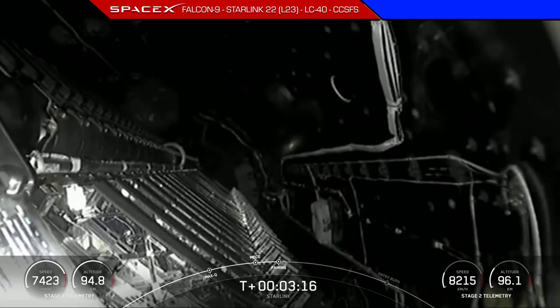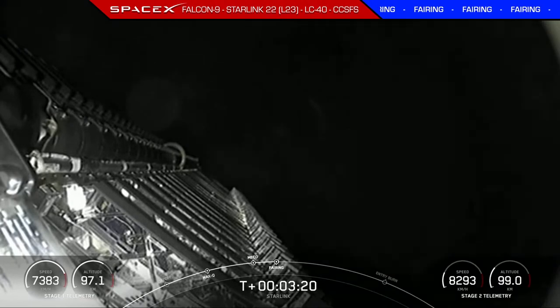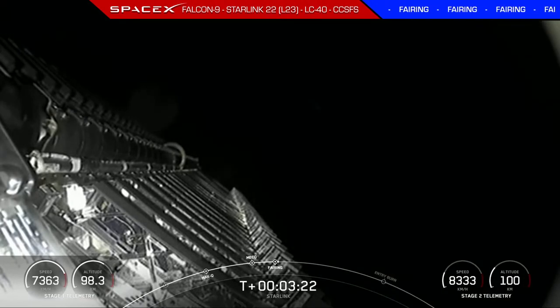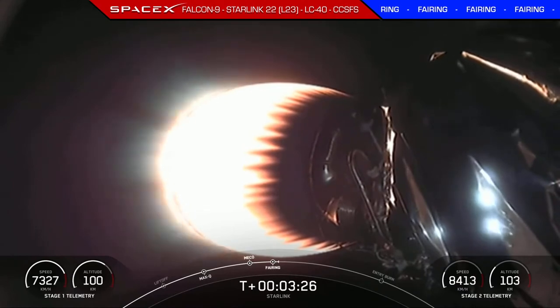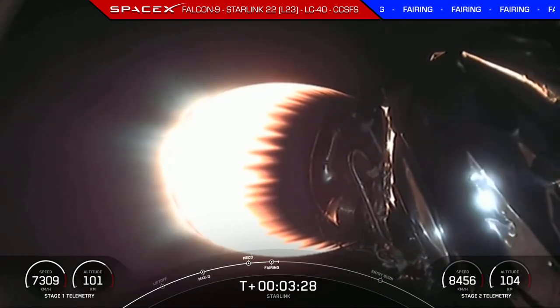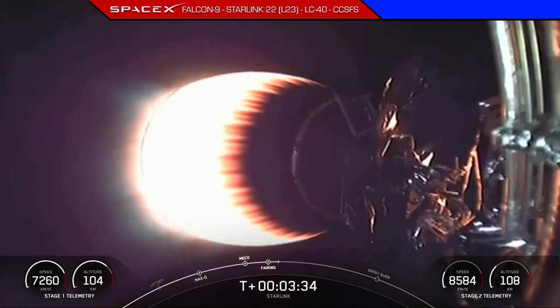Fairing separation confirmed, and off come the fairing halves. That call out and the visual confirmation on your screen means that we've had successful fairing deploy. As a reminder, this was the second flight for each of the fairing halves, and we're going to be attempting to recover the fairing halves again via a wet recovery.